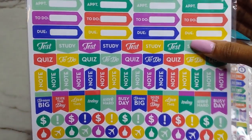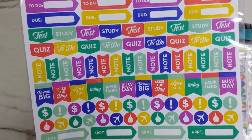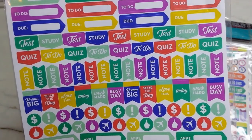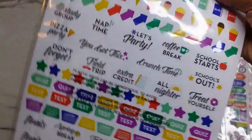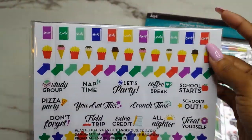And I can use a test study to do quizzes for when I start up the ministerial classes. Again, we are on break for now with the service having ended, the elevation service. But I'm definitely going to use those again. I love the little study notebooks because I can do that for Bible studies.